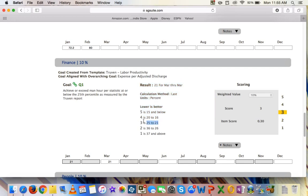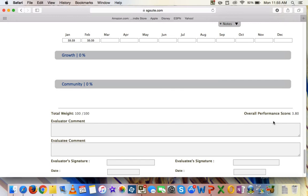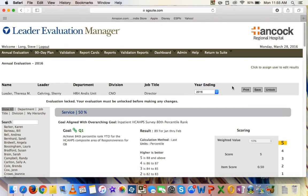Now, the idea that I'm trying to get at here is that because our performance is tracked in comparison to a specific goal, and those goals each are ranked on a 1 to 5 scale, if we took all of these together and looked at how we're doing overall, we can get a number between 1 and 5. So if you look right here, the overall performance score as of the end of February for the Andis Women's Unit is a 3.8. I hope everyone follows this. This is how it is programmed into the system.